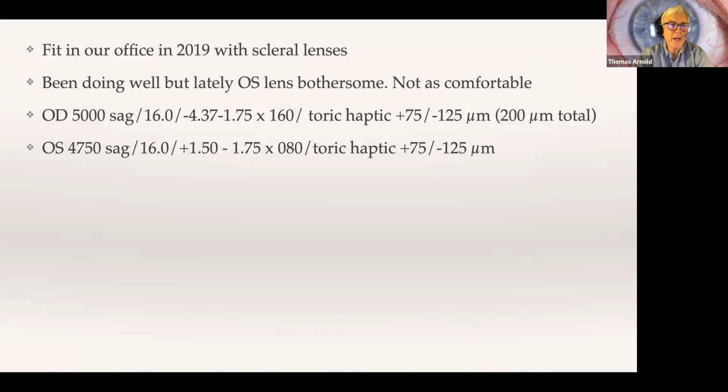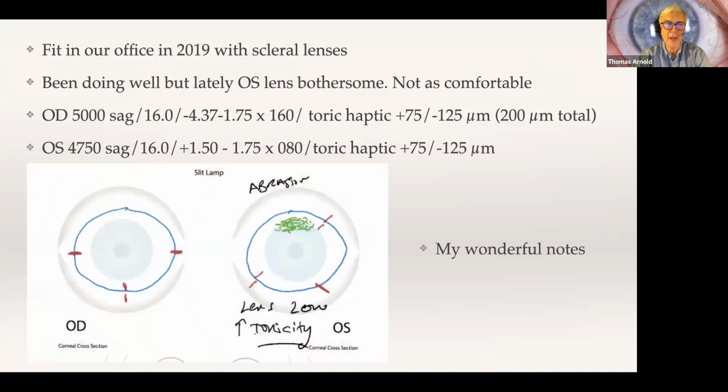I do want to point out something. We're going to talk about sagittal depth, and that is of these particular lenses. And that relates only to whatever brand you're working with. There's a lot of factors that go into what is the sagittal depth that any particular manufacturer indicates for their lens. And again, we'll talk a little bit about that.